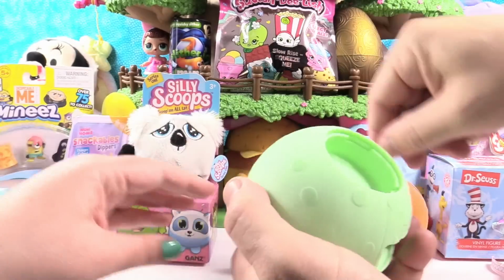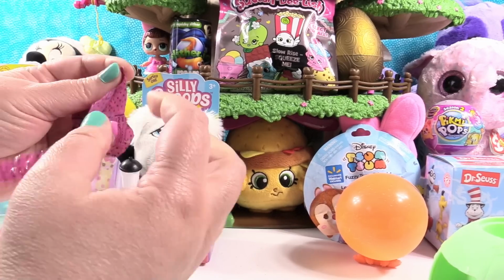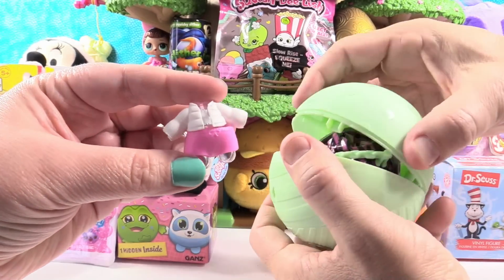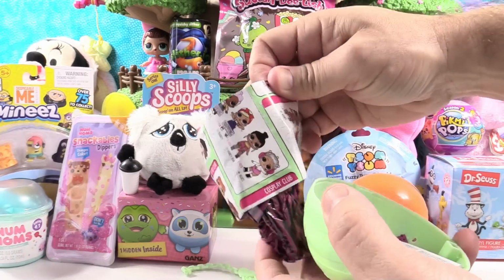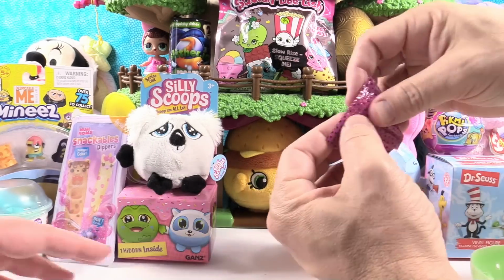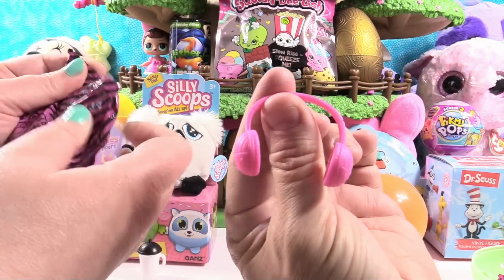Okay, there's our next one. Pizza trap door. Oh, that was pizza trap door. Here's our adorable little outfit. I like the mint green ball. I think I know who we have. I forget who we have. We have an accessory in here. I think we might have Snow Angel. We have cute little earmuffs.